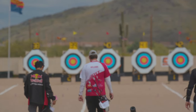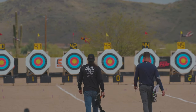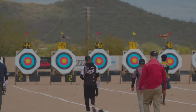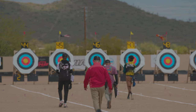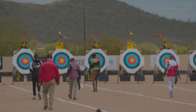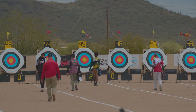Let's see, what other archers do we have shooting right now? Yeah, we got Justin Newish versus Seth McWhirter. We got Landon Richardson versus Kenneth Downey. Gupta versus Jacob Wookie. Pretty cool.